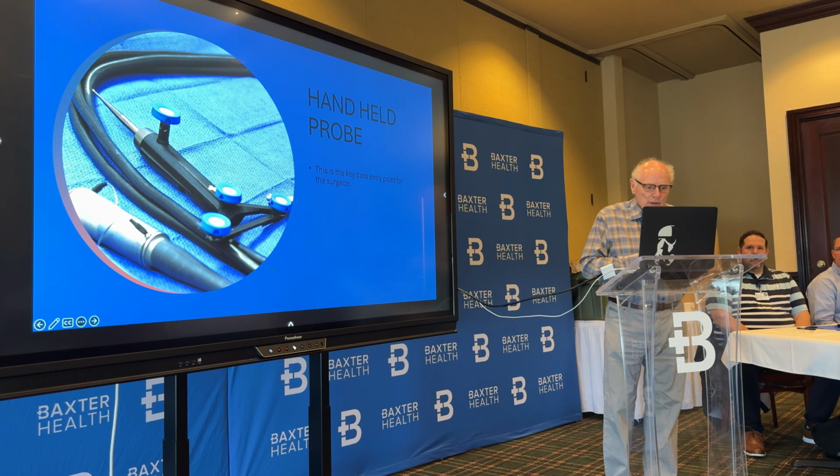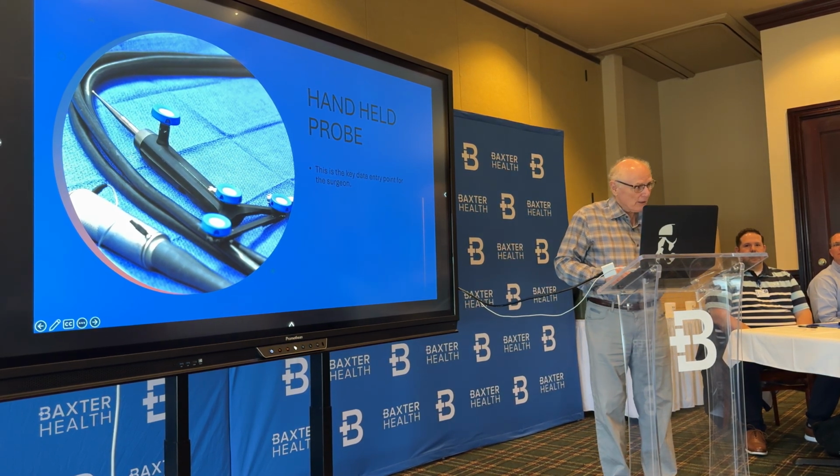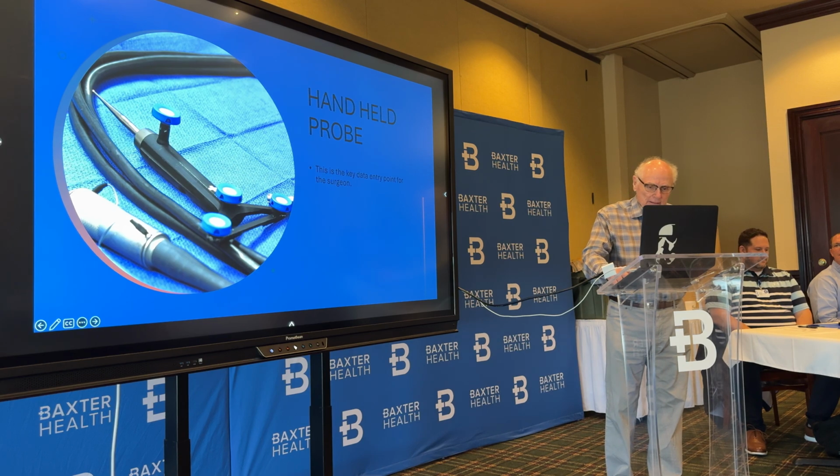This is the device that we use to actually do the painting on the knee. The little probe you see there at the end, and we point these little paddles to the camera, which recognizes all of it. If it sounds like rocket science, I think it is.